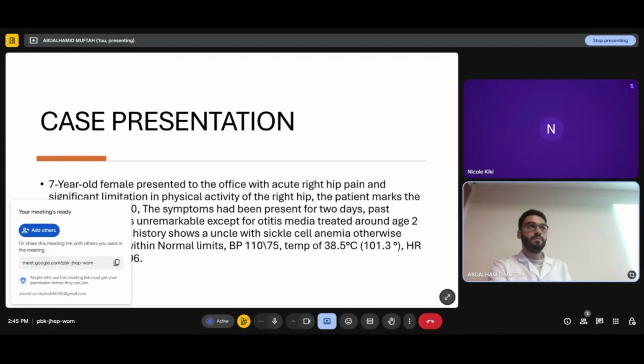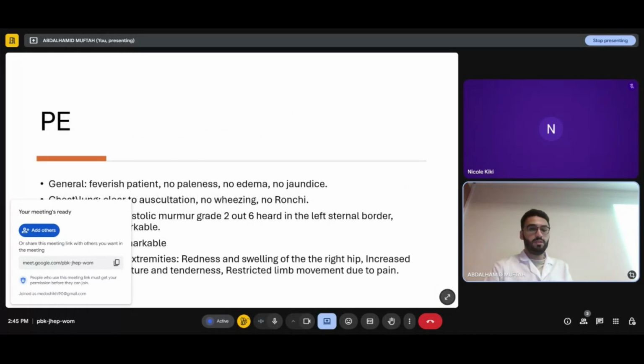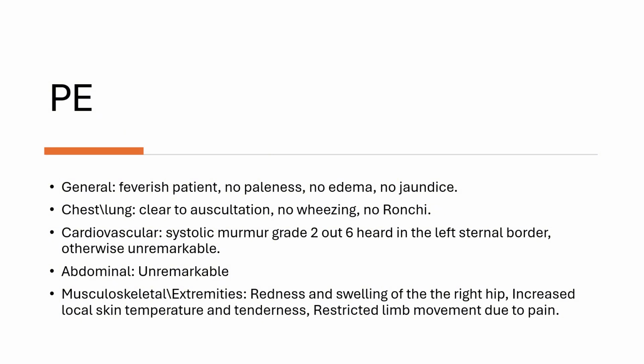The physical examination was like this. General: patient was feverish. No paleness, no edema, no jaundice. The chest was clear. So the chest and lung had clear auscultation. There is no wheezing and no rhonchi. So this is clear for pneumonia or acute chest syndrome for sickle cell. Cardiovascular, we have a systolic murmur, grade 2 out of 6, heard at the left sternal border.